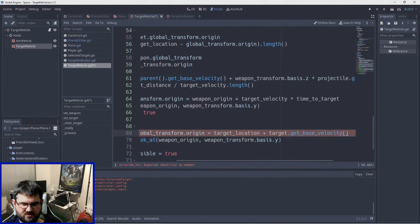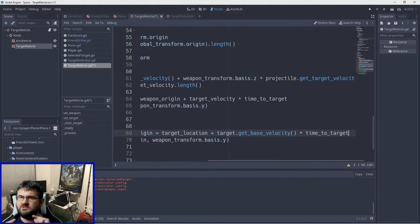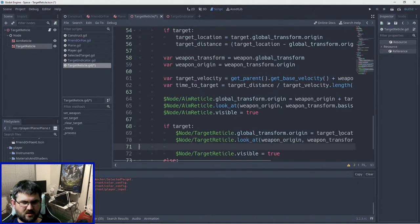So get base velocity. We need to see how fast our enemy is traveling and the direction in which it's traveling. And then we multiply that with our time to target. So we're looking at how much time it's going to take our bullet to travel from our gun the distance to our target. And again, in that time, our target might fly closer or farther away from us. And that's where the inaccuracy comes in, but that's fine. But we're calculating that time to target. And now we're going to see how far our enemy ship will travel in that same time. And that's where we're going to place our reticle. And we're assuming, of course, that our gun or our bullets travel way faster than our enemy ship.